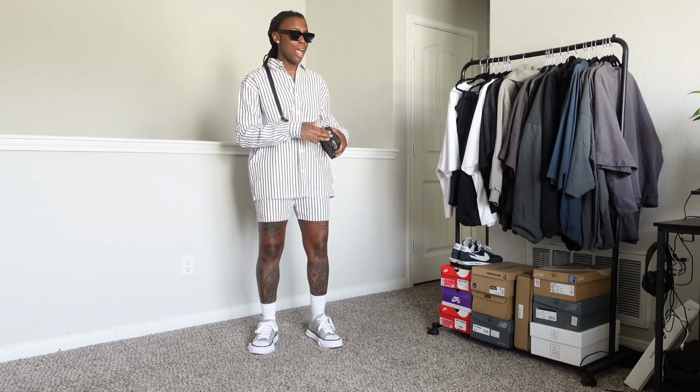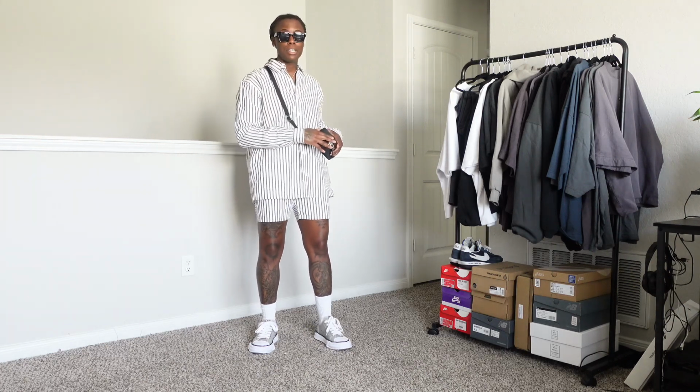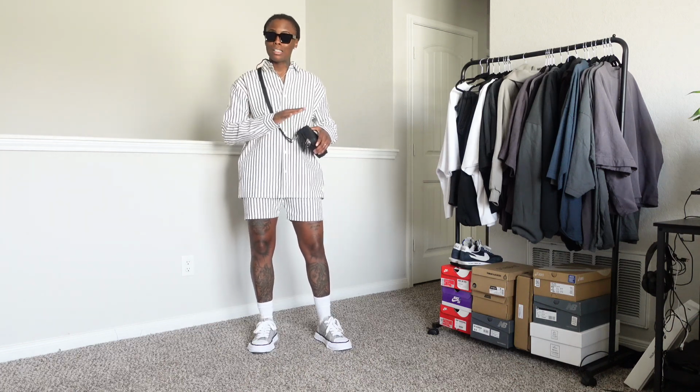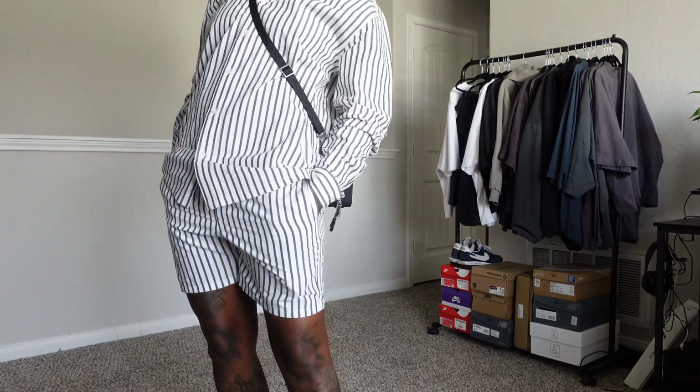Crossbody bag, probably have my essentials in here because it's out of the country. So my wallet for sure, chapstick, hand sanitizer, and maybe some lotion. Not a lot of stuff in the bag, all right? We don't need to be carrying around a bunch of junk. Just your essentials, that's it. Can't even put my hands in the pocket, damn.